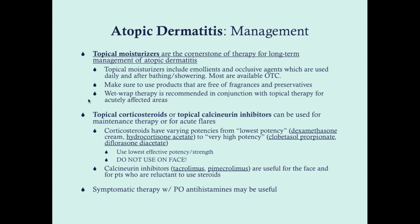Most patients will respond to topical moisturizers and symptomatic therapy. At worst, you need to use corticosteroids and calcineurin inhibitors. Okay, so this is just general management. Every patient is going to be different. You can't just say that one therapy is going to work for everybody. It doesn't. Some patients will respond just to minimal therapy. Some are going to require more intensive therapy. And the therapy that you use may change over time.